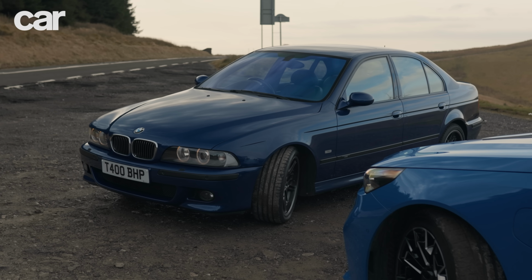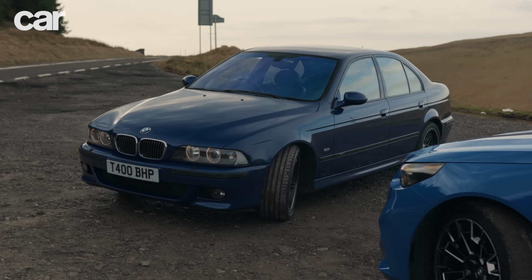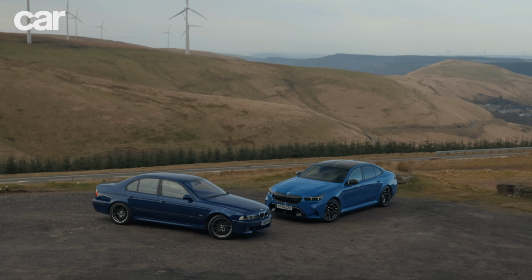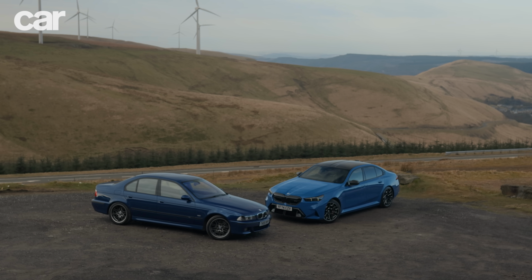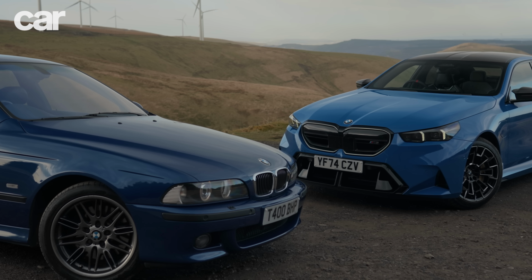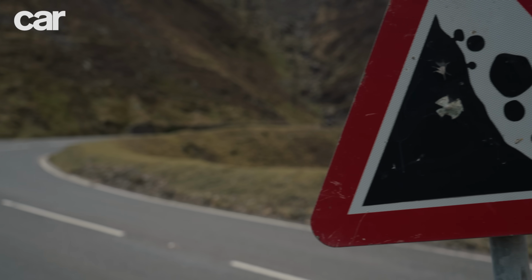Meanwhile, the E39 somehow manages to combine grace and delicacy with subtle intent that means occasionally it'll get a highly approving nod from other road users that recognize exactly what you're driving. That isn't something you get in the G90, but if the driving experience is as good as BMW claims, would you really care?